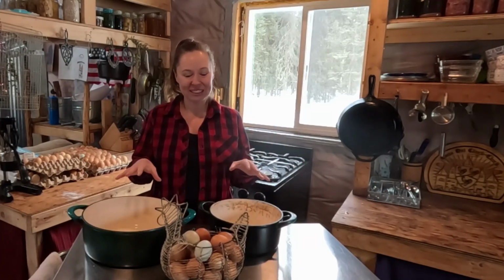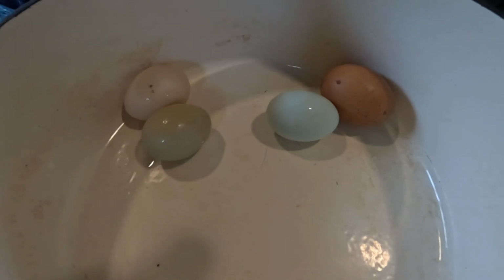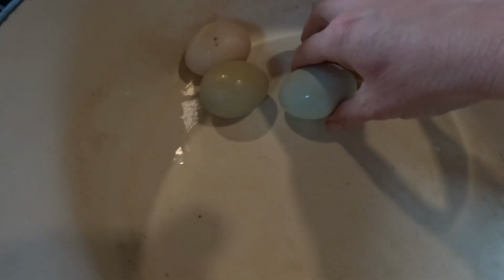And we have an abundance of eggs, so I'm really excited to use them for this because they will definitely get eaten. I just want to say we don't have to color eggs for Easter because we have a whole plethora of colors here.